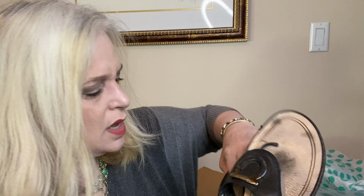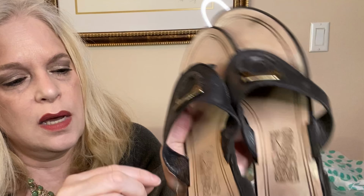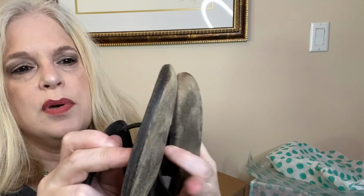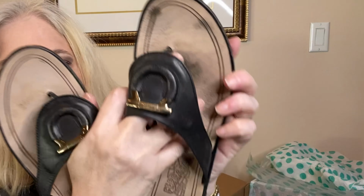Oh, we got some Ferragamos, but these are different. We got some slides, some flip-flop Ferragamos that have definitely seen better days, but these can be shined up. That can be trimmed. We can put some leather conditioner on that. The bottoms aren't terrible. There's not terrible foot wear going, a little bit, not terrible. I mean, there's some use left in these. What size are we? These are a size 8.5. So if you're a size 8.5, these are awesome because it has the Ferragamo.